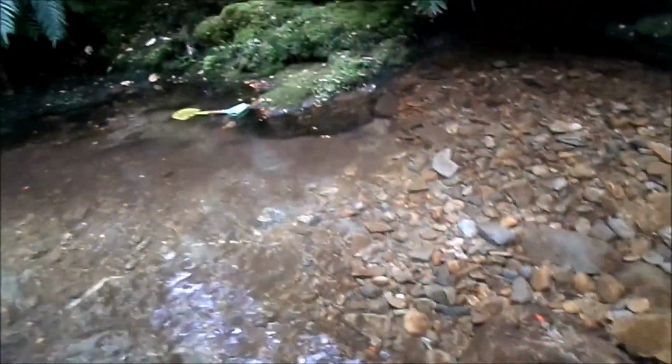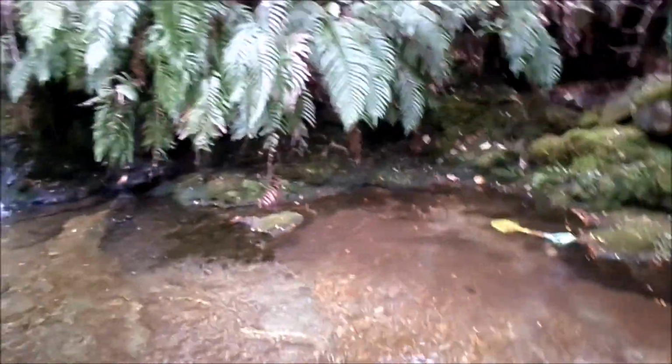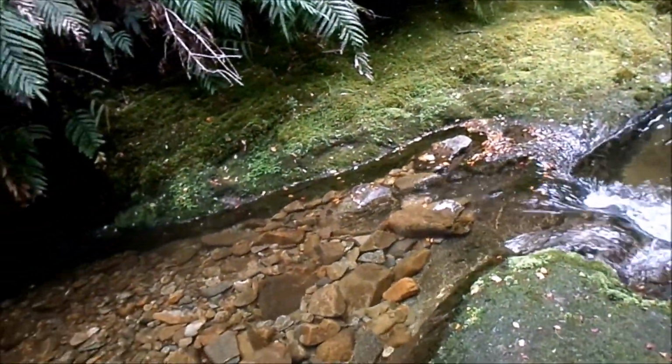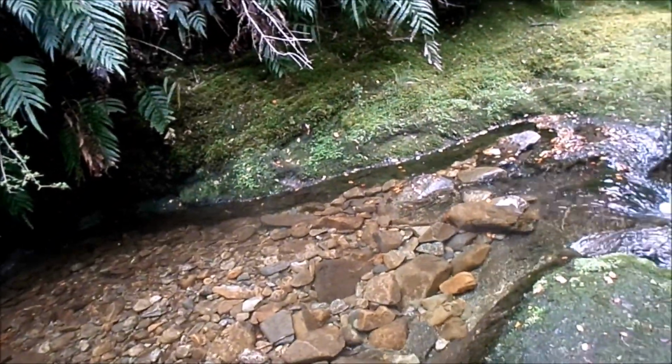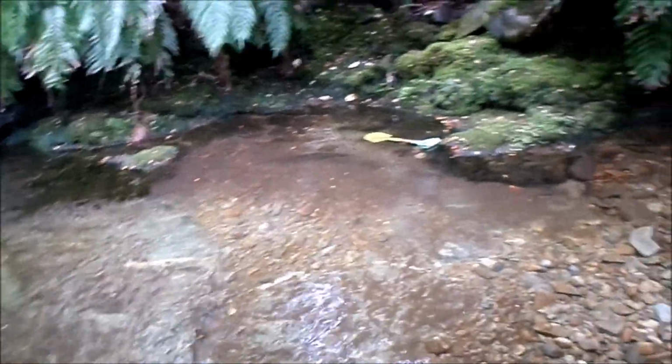First pan of the day. One bit there, and there's a few fines. That's just over there. I've cleaned that hole before, last time I walked up here. So yeah, can't complain with that. First pan, few specks. Right, do a couple more here and carry on up.